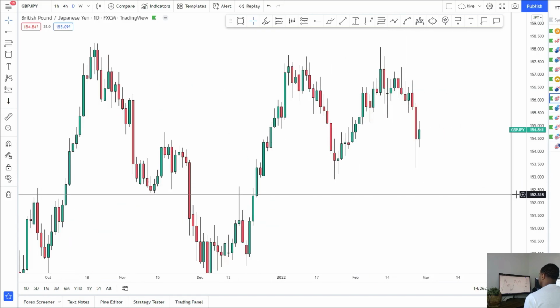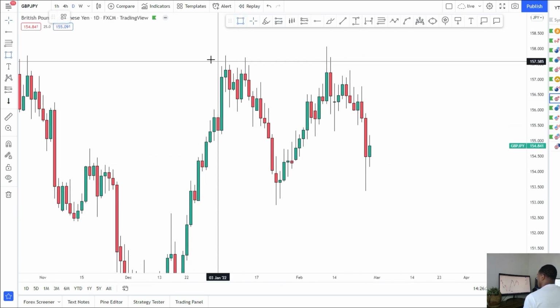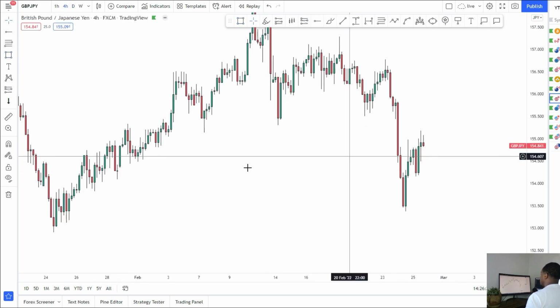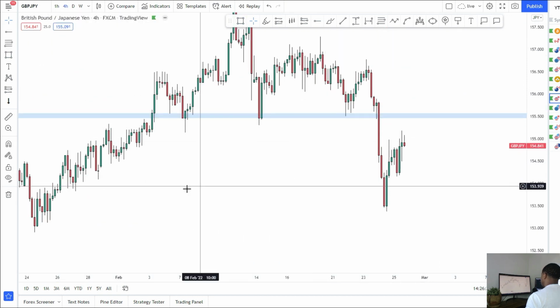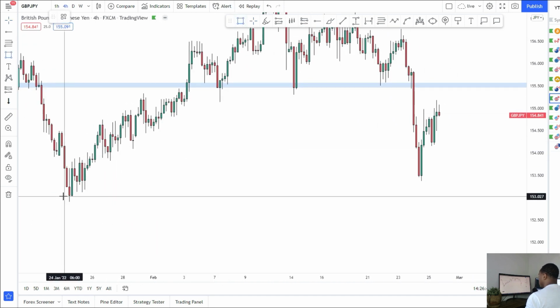Okay, so next up we've got pound JPY. So for this pair we were looking for the market to roll over. We were rejecting the resistance up here at 157,500, and I said we're looking for a key level to break and expecting the market to roll over back down to 153. So we had this support here at 155,500. We're looking for that to break for push down to 153.